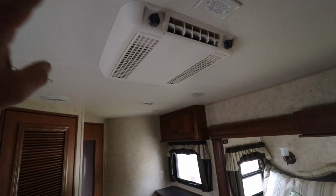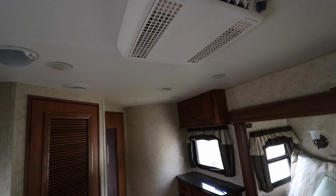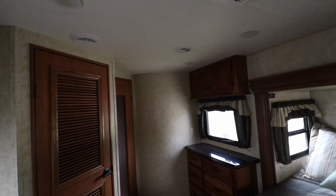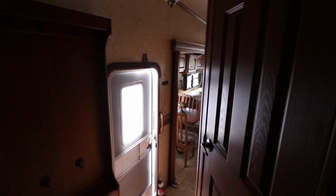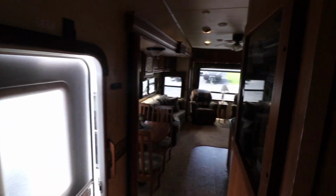And here is the second air conditioner. This Grand Junction's been gone through, 100% camping ready. Hook her up and head off to your vacation spot. A lot of trailer for the money.